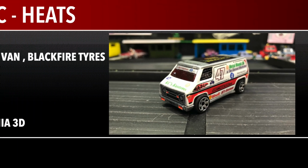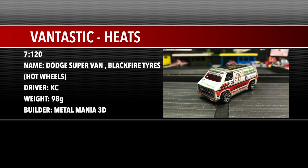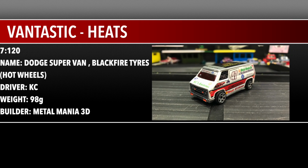Right alongside of him is Metal Mania 3D. This is a Dodge Supervan. This has black fire tyres. KC's behind the wheel. This is weighing 98 grams.